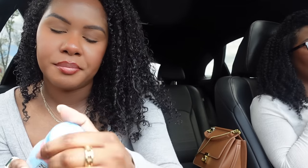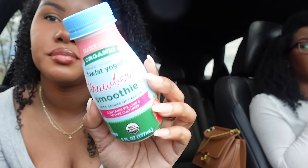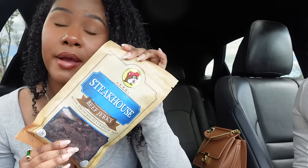I just bought this. By the way, if you have Trader Joe's and you like drinkable yogurts, these low-fat strawberry smoothies are really good probiotic smoothies. These are so good. Oh yeah, those are. And they don't make my stomach hurt. And I'm gonna have some jerky when I get back in the car in case we're stuck in traffic.